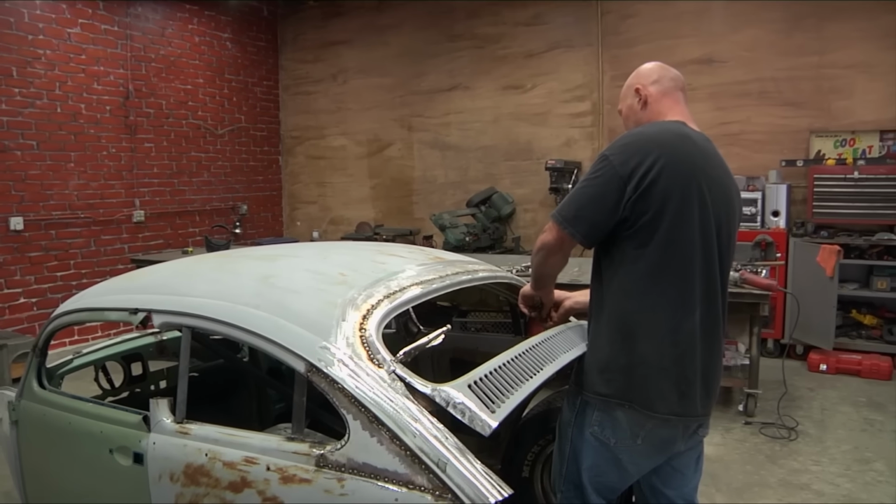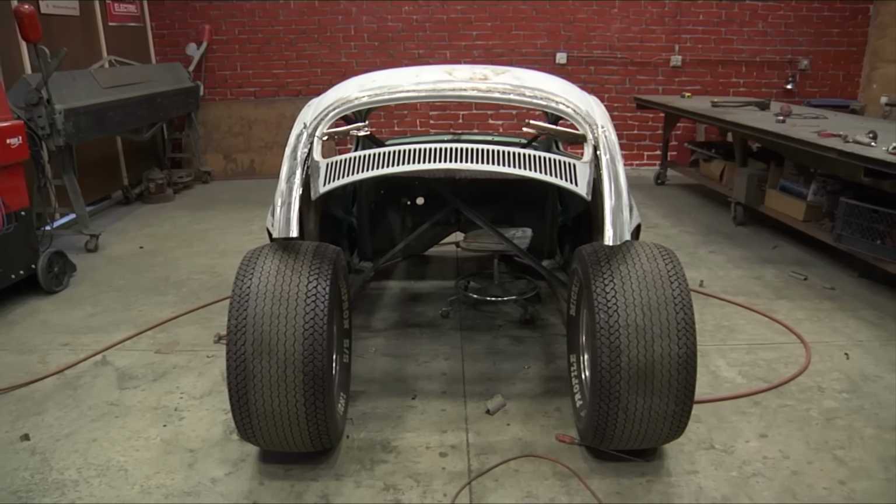Every time I start a car, I'm just falling in love. I don't think about how much work it's gonna be. I know how much work it's gonna be, but I can't think about that. You just gotta go for it. That's 5 inches out of the rear winder.